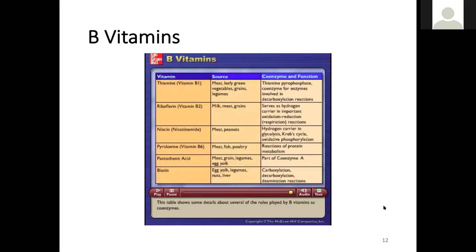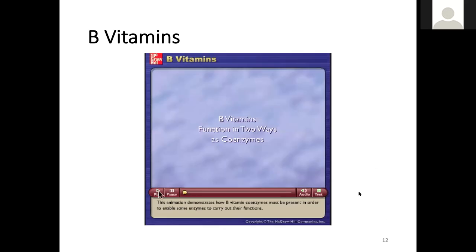Okay, I've posted in chat the notes. And this animation demonstrates how B vitamins and the homework. Okay, so go to chat and download that. If you see it, I'm also going to send it to you in an email in just a moment.